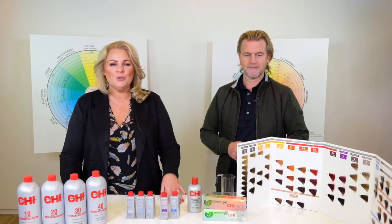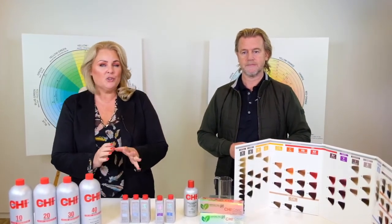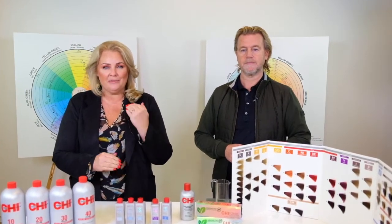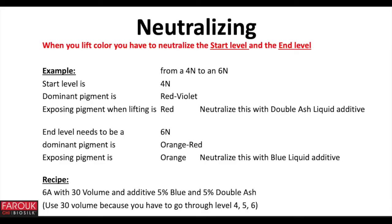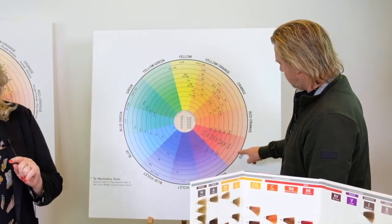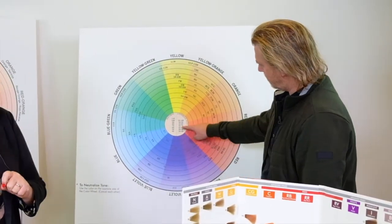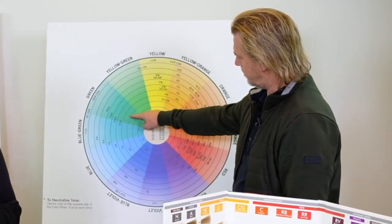Okay, so the most questions we got actually is about neutralizing. And when you lift color, you have to neutralize your start level and your end level. So for example, an easy example, if we want to go from a 4N to a 6N. A 4N has a dominant pigment of red-violet, but when you lift it, the underlying exposing pigment is red. And to neutralize the red, we need a double ash liquid additive. The end level needs to be a 6N.